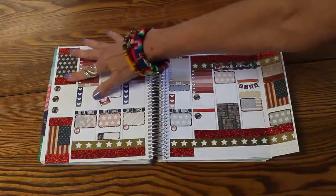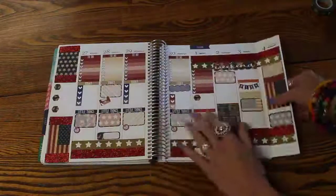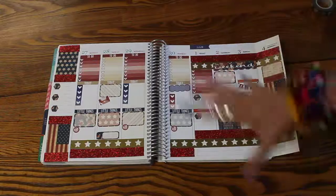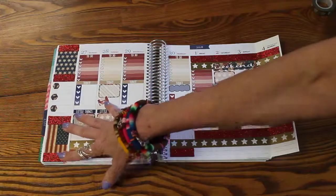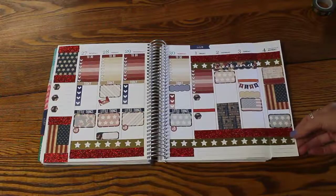I usually start over here and cover up that little space that says thankful thought. I usually do it with a motivational thought. I didn't have anything that fit in here with the colors and all of that, so I put the stars on the blue background, and down here I put the American flag, as well as putting it over here on the actual day of July 4th.